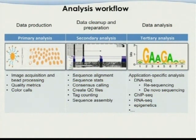For the bioinformatics part, we really start from the secondary analysis, which includes sequence alignment and sequence statistics. We want to calculate those, and consensus calling, which we will talk about. We also create a QC file, quality control, to see how the data look, and do tag counting and sequence assembly. All these things are considered secondary analysis. If you distinguish secondary from tertiary, there's not too much biology in the secondary. It's more like basic data processing, which is what we will be dealing with today.